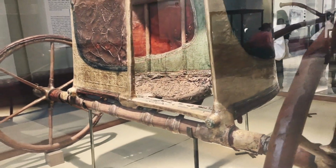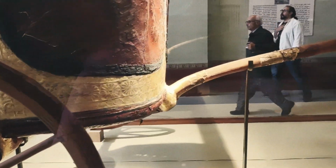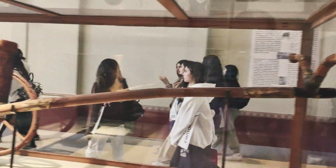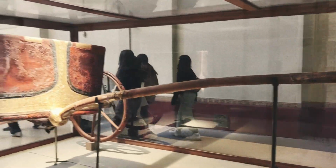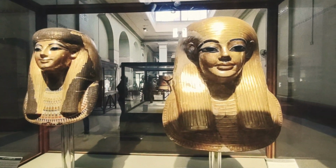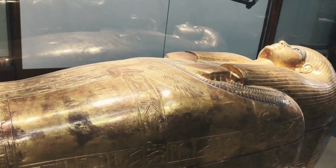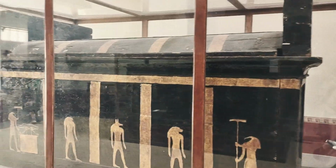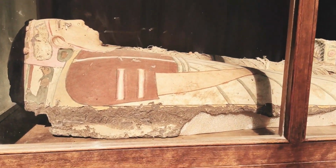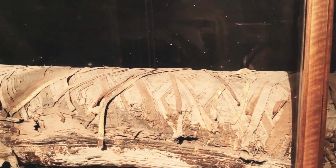3. Statues and sculptures. Numerous statues and sculptures from different periods of ancient Egyptian history, including those of pharaohs, gods, and officials. 4. Papyrus and coins. Displays of ancient papyrus scrolls and coins that provide insights into the daily life, economy, and administration of ancient Egypt. 5. Funerary artifacts. A range of funerary artifacts including canopic jars, shabtis, funerary figurines, and various items used in burial rituals. 6. Jewelry and amulets. An extensive collection of ancient Egyptian jewelry and amulets, showcasing the craftsmanship and symbolic meanings attached to these items.